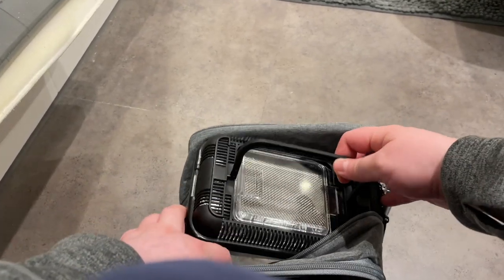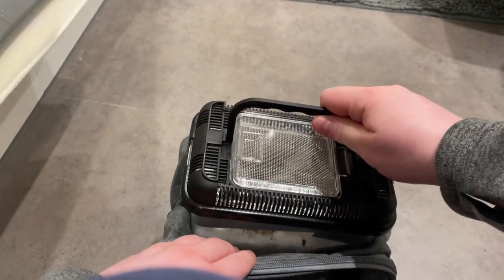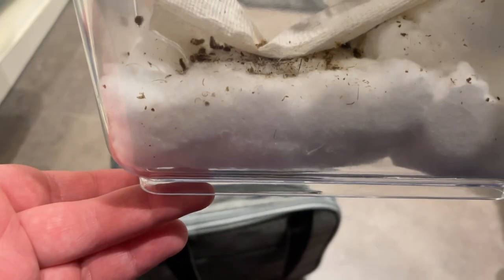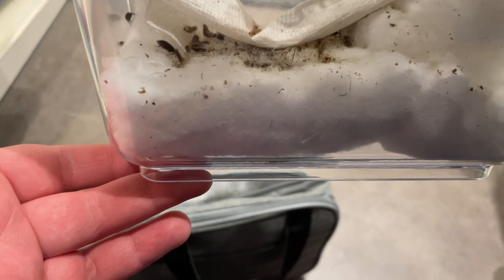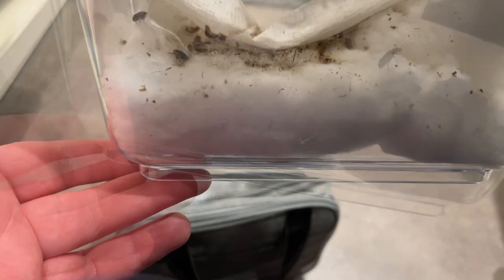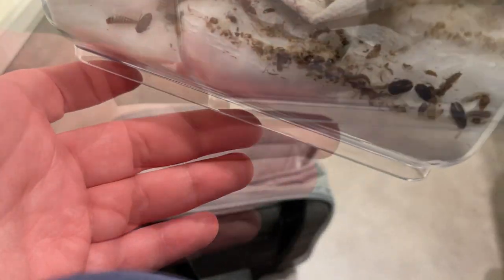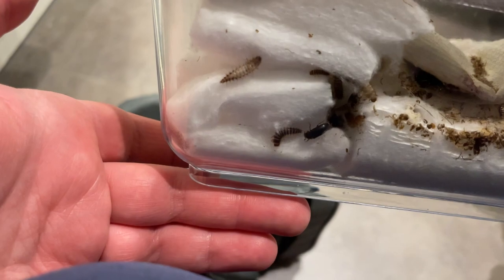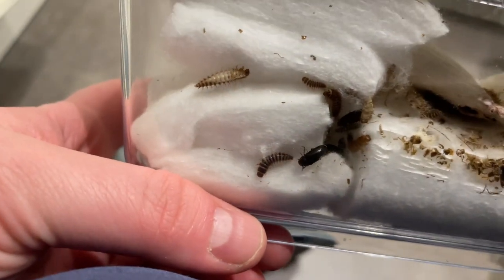Okay. Let's take a look here. How are these guys doing? Oh, there we go. Yeah, there's beetles in there. Oh, they're active. Look, the adults are active. They're in good shape. They're happy. See some larvae there. Oh yeah, that's some great things going on.